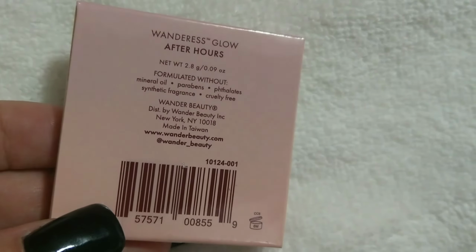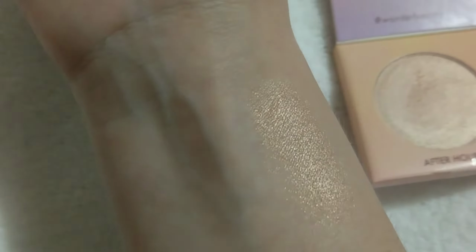So I ordered this from Wander Beauty. I have been trying several things from this brand recently. I think it's been more skincare. Okay, so this is the Wander Beauty Wondrous Glow After Hours. This is 0.09 ounce, and it says it's formulated without mineral oil, synthetic fragrance, cruelty free, paraben free, made in Taiwan. So it's really cute. I'm really hoping that it looks nice when I apply it. I did swatch it for you guys to see, but I couldn't not have a highlight.